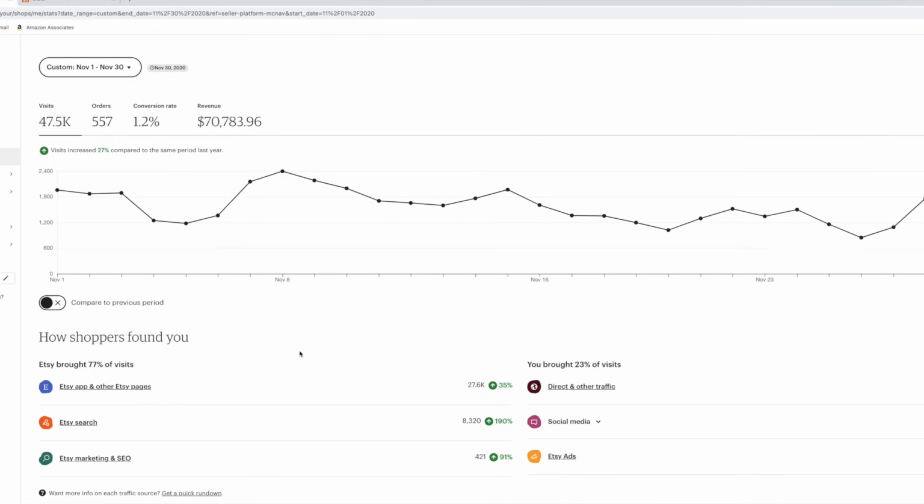Okay, so if we go to my Etsy analytics, I have pulled up here November 1st through November 30th. This was of this year. That was last month. And you can see I had 47.5K visits, 557 orders, and my revenue was $70,783.96. So this was in 30 days, and the conversion rate shows 1.2%, but this revenue is what I want to talk about because we have never had a month like this until this last month. And I just want to give you guys some pointers on what I think helped us to get there.